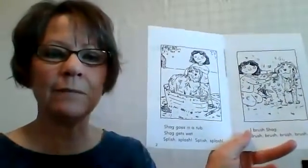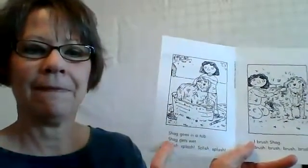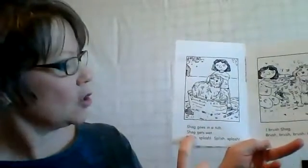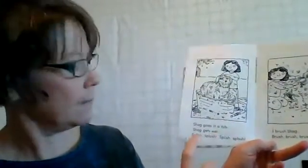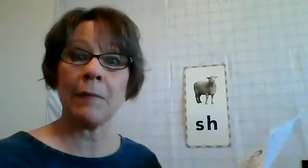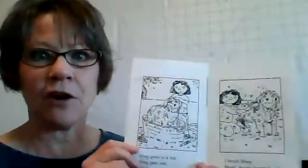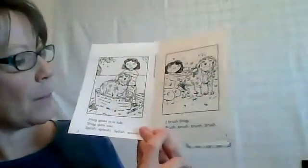Here we go on the inside, page 2. I hope you're reading with me. Read. Shag goes in a tub. Shag gets wet. Splish, splash, splish, splash. Remember in a different book how we had talked about words that make the sound of what they are. Splish, splash, splish, splash. I can just hear this girl scrubbing away on her dog. Page 3.